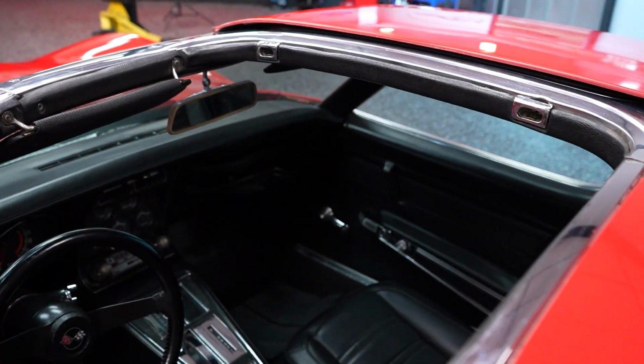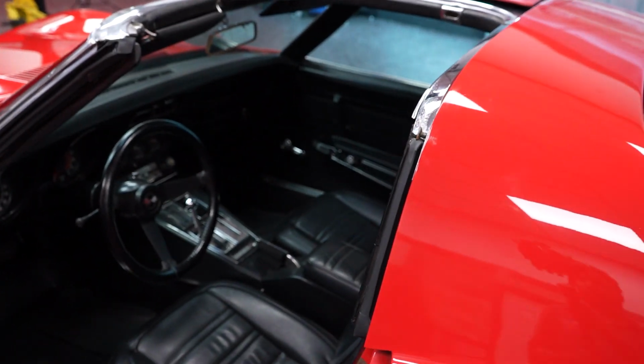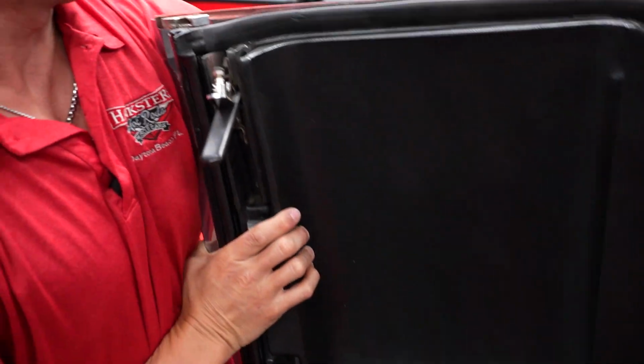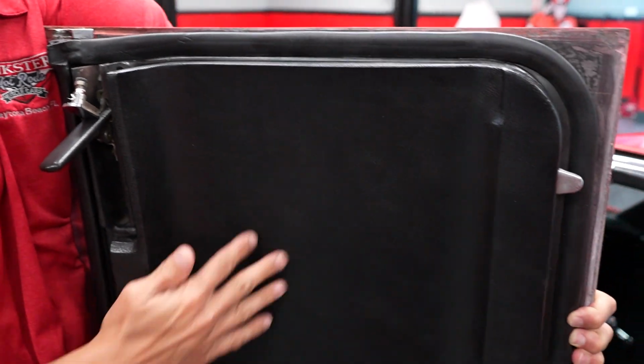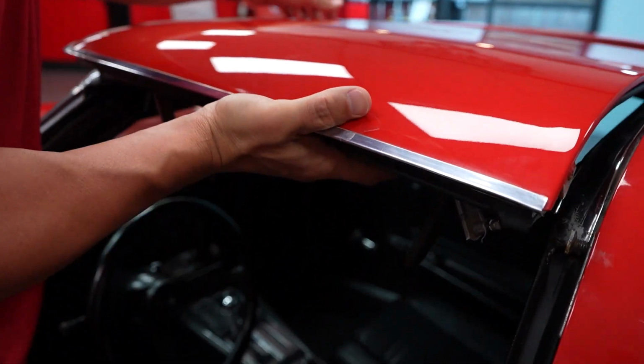And then of course your weather stripping on the T-top, all newer. You can see that there. Top in nice shape. Passenger side is the same way. I'm just going to pop out the driver's side so you can kind of get an idea.